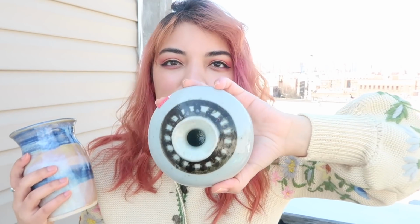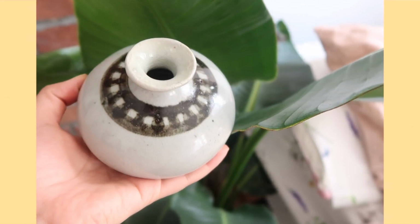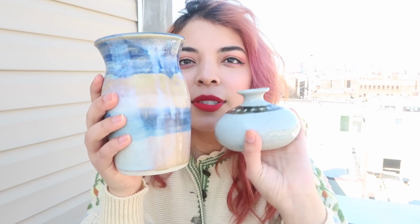Forgot to mention, this one's $6.99 and this came out to $2.99, so about 10 bucks both. I really like the motif that it has here at the top. It's very masculine and rustic. I just feel like they look really good together, so I picked both of them up.